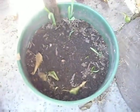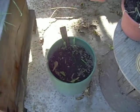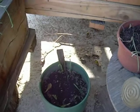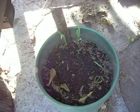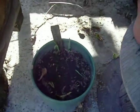Right here is the garlic I was telling you about. See the shoots? Well, first I had this pot, and you probably remember from the other videos, I had it more in straight sun, and I wasn't getting anything to come up. And so I moved it over here, and a couple days after I moved it over here, all those shoots came up. There's a full head of garlic planted in there, so I don't know if I'm going to get a full head of garlic, if all the shoots are going to come up, but each one of those shoots should produce a garlic. So we'll have to see how that goes.